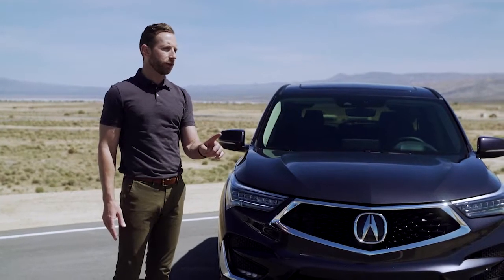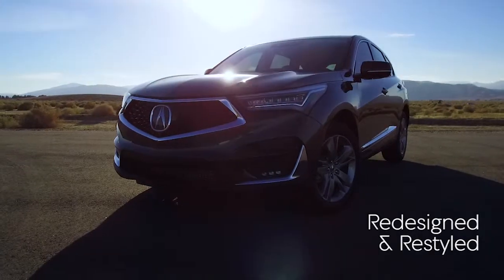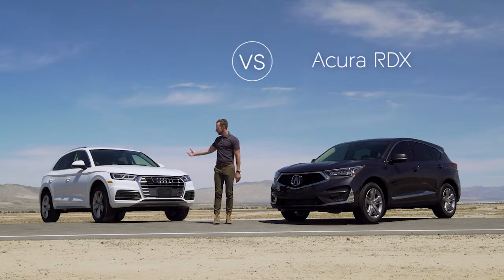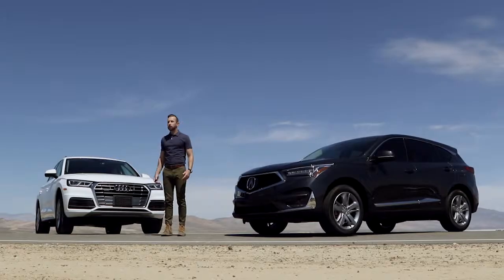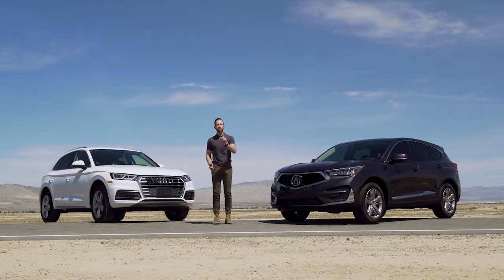I should point out, though, that today is a lucky day because I'm driving the completely redesigned Acura RDX before it even hits the market. I'm going to be comparing it to this, the Audi Q5. Of course, both of these SUVs will fit some of your needs, but we've got to figure out which one ultimately ends up in your driveway. Let's go.